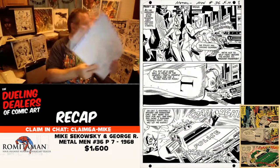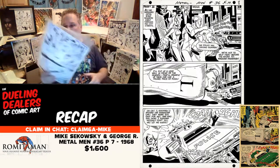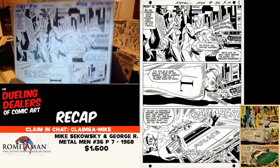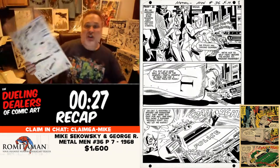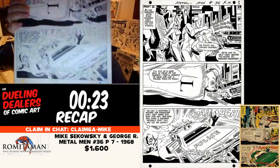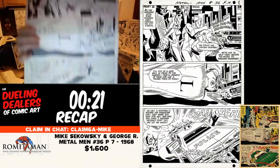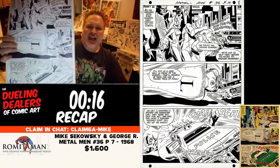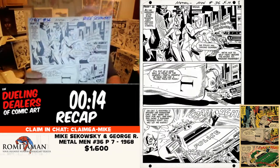Now, what do we got? Oh, the Metalman page is next. The Sikowski Metalman 36. This is the one I got my big Buscema deal in. This one came as part of it. All those crazy Ninos were part of that deal too. This has been a collection for 30 years. Beautiful piece. I love it. 1968 Metalman. Tonight, 1450 I'll do.